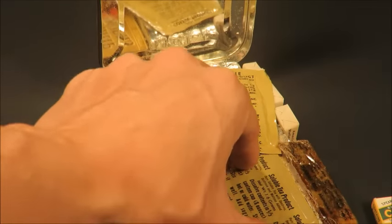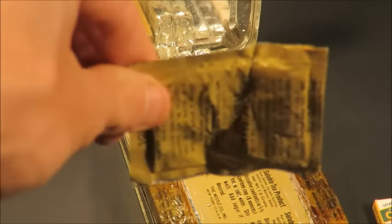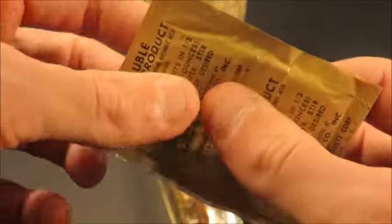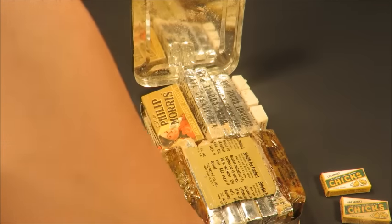Yeah, there's definitely a little bit of soluble coffee product. Let's see how this is looking. Well, it's seen better days. It's definitely compromised. And opening that, I can guarantee to you it's just a tarry, black tarry kind of substance, and it's pointless to open. You know, I want to keep that sealed for presentation purposes, along with the soluble tea product.